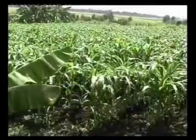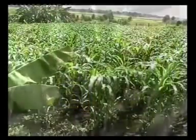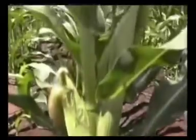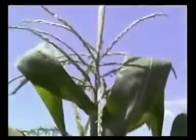Charles Njagi grows sweet corn mainly for export markets. He says that since he started using Supergro, the crop is maturing faster and yields per acre have increased from 3.3 tons to 6 to 7 tons. He is now able to meet his export demand.